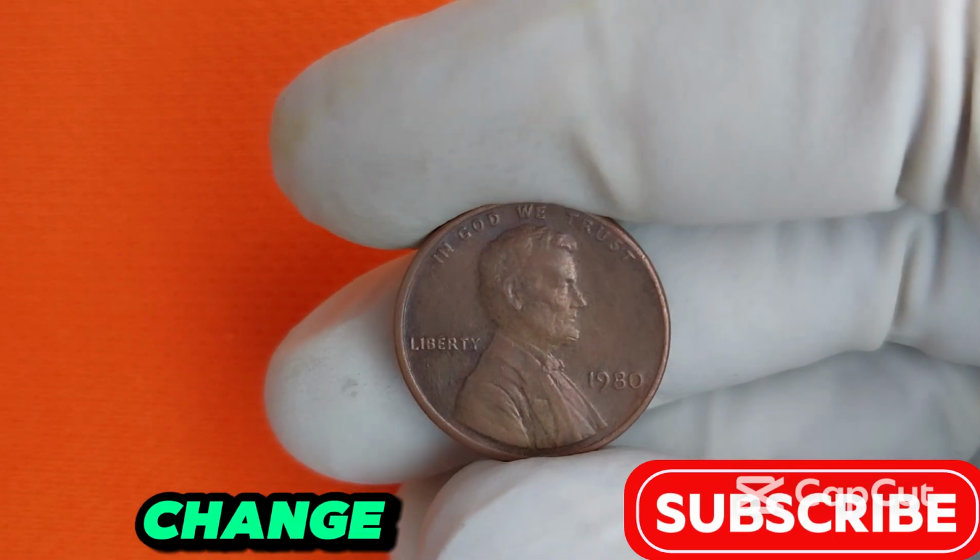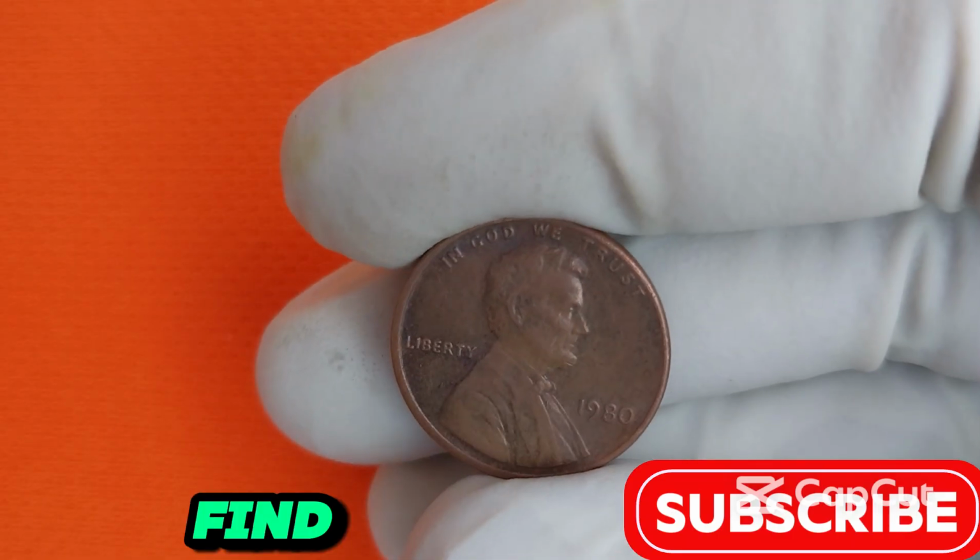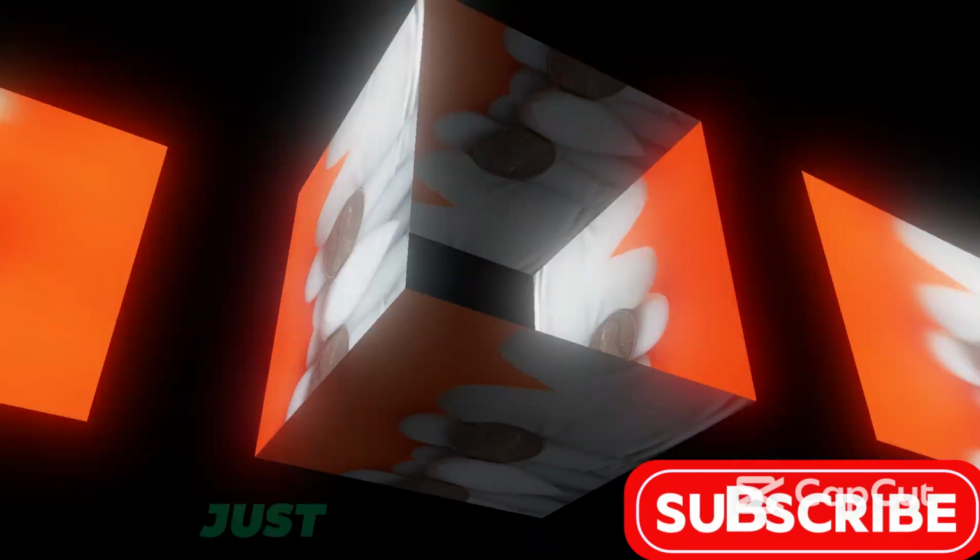So go check your change. Dig through your drawers. Examine every 1980 penny you can find. Because the next one you pick up might just change your life.